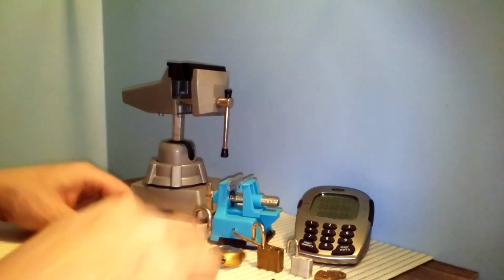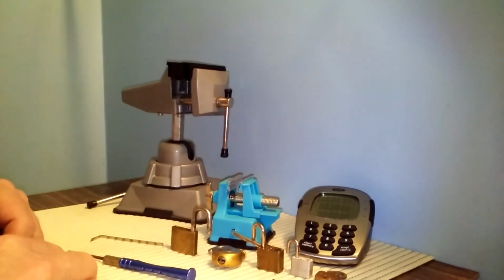Okay, so there is my tiny lock for the big five lock challenge.